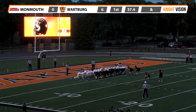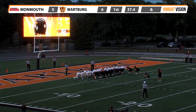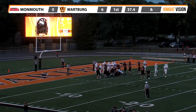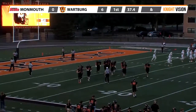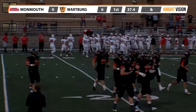If I would have told you coming in this year that Lee Boniface would score the first touchdown of the season, probably would have thought an injury to Matt Seisha would have put him on the field, but instead the converted tight end comes up big. The point after touchdown attempt, no good as it sails left of the goalpost. So it's still 6-0, but Wartburg takes the lead to start this one out, and they'll be kicking off. Send the ball back to Monmouth.